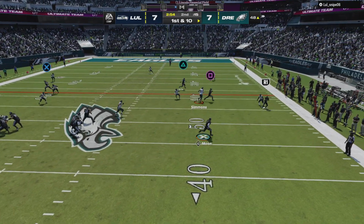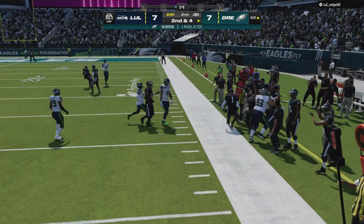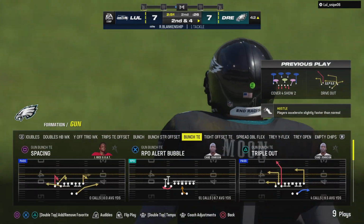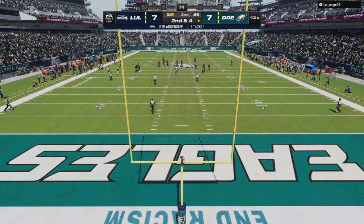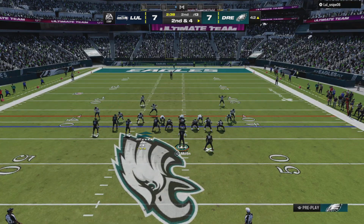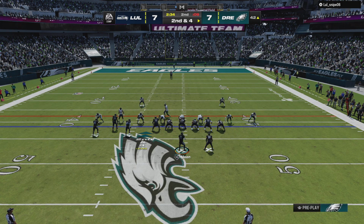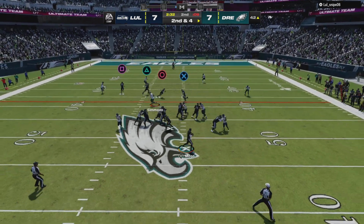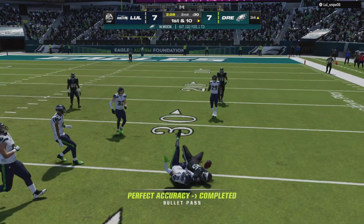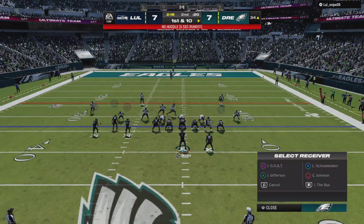Eluding the pressure right. And he's got this down a yard or 2 shy of the 40 before he's out of bounds. The improv on the scramble there gets him 6, and it'll be 2nd down. Moon. Crossing route, catch made by Johnson. He had the touchdown on the opening drive. Now he's got a first down.